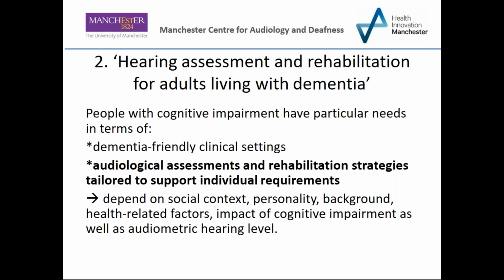So we understand that people with cognitive impairment have particular needs, and people with cognitive impairment have told us this. And this is in terms of dementia-friendly clinical settings, not just for audiology, but for all clinical settings. And also, audiological assessments and rehabilitation strategies need to be tailored to support individual requirements. And these depend obviously on people's audiometric hearing levels, how we're going to be able to offer them rehabilitation, but also the impact of cognitive impairment on this, but much broader in terms of the social context, their personality, their background, other health factors, what their goals are, what they want to get out of it.